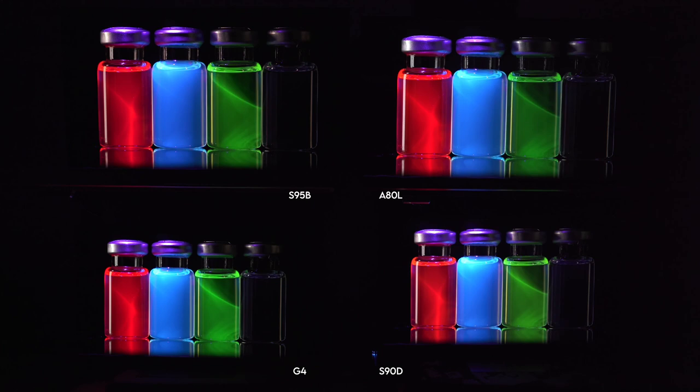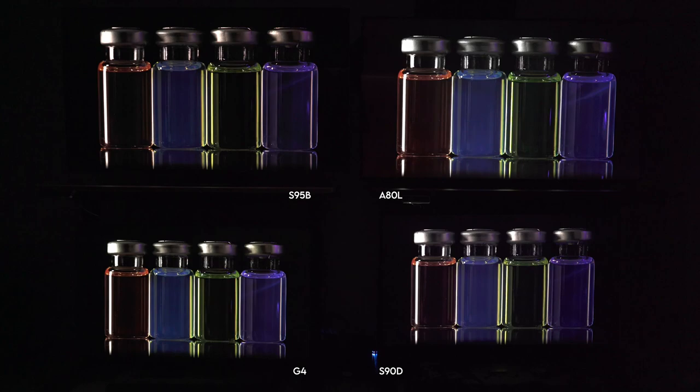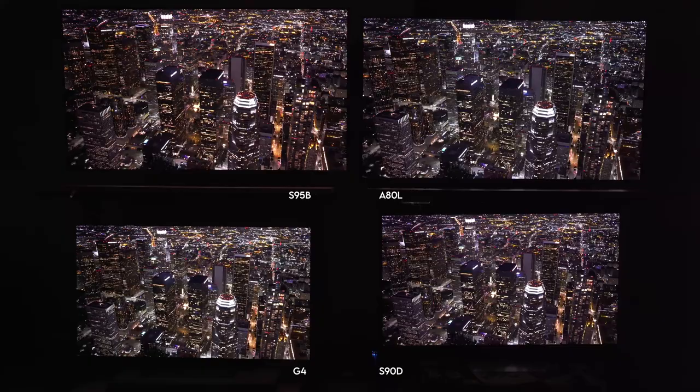That clipped hard. That was my camera. That was not the TVs. I have to adjust the camera.